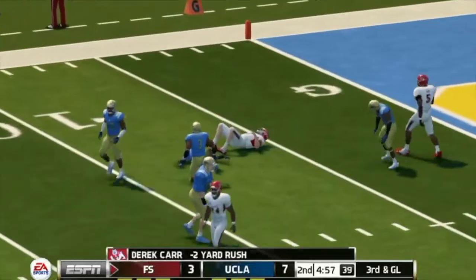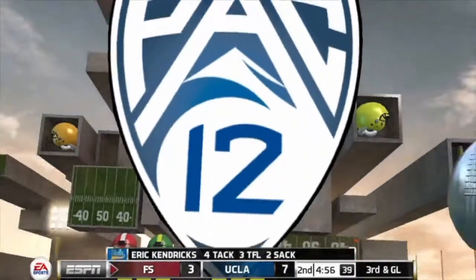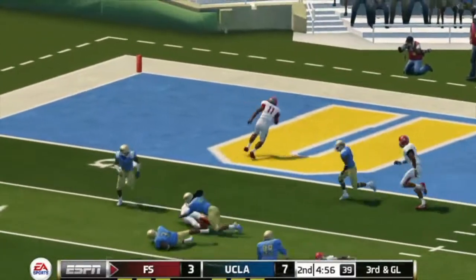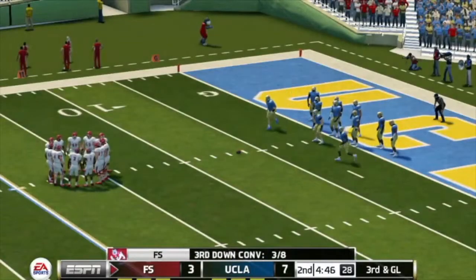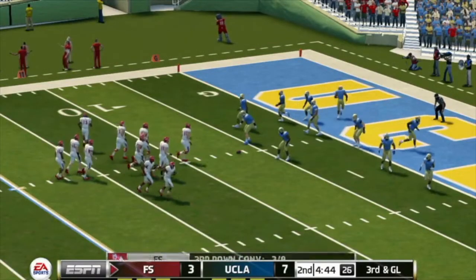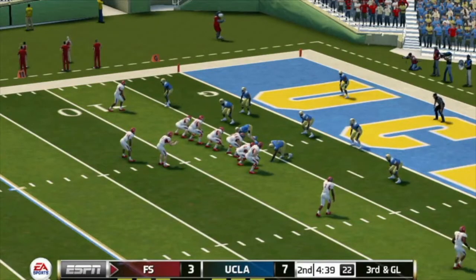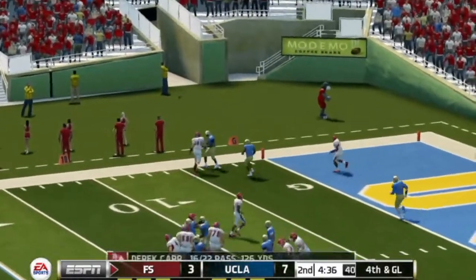They'll knock him down for a loss. This is play number 15 of a very impressive drive. Just gets rid of it.